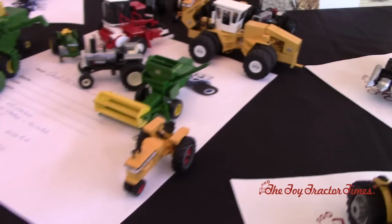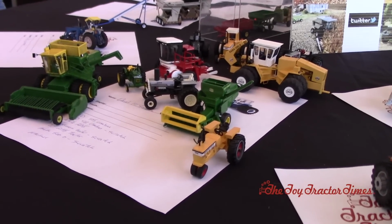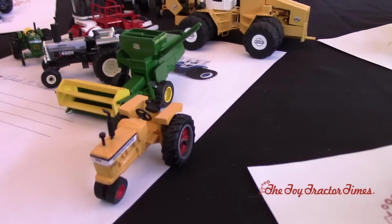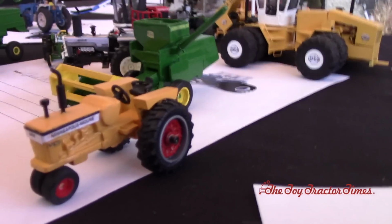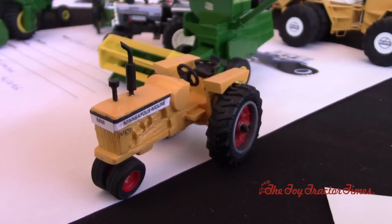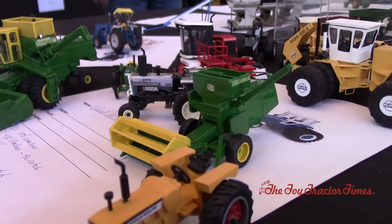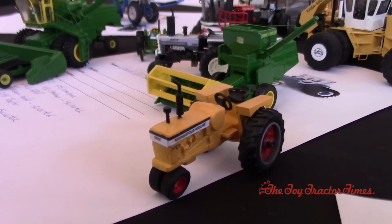David McFadden's got a great lineup of custom items here in the contest, and we'll try to walk through all of these. First up here is a Minneapolis-Moline tractor, and I've got to get down here and zoom in to see which tractor this is. It's an M670, and he's got it on a John Deere 42 pull type combine. That's a pretty cool thing. You'd kind of see something like that today at the Half Century of Progress show, and it's neat to see an LP M670 Moline pulling it.